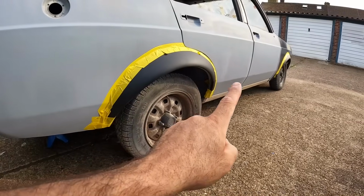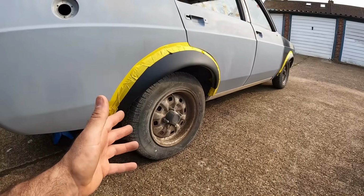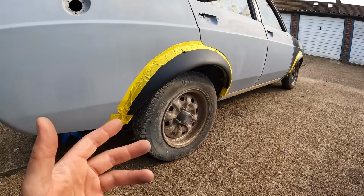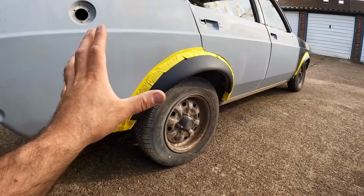But those arches are expensive, and if I ended up messing up tying them into the rear doors and stuff, then that would have been a whole load of wasted money. And these arches were ridiculously cheap. They were 20 quid for the set. So I thought I'd buy these, mock them up, see if they could at all work. And I really think that they will work. Definitely planning to have them beige like the rest of the car.